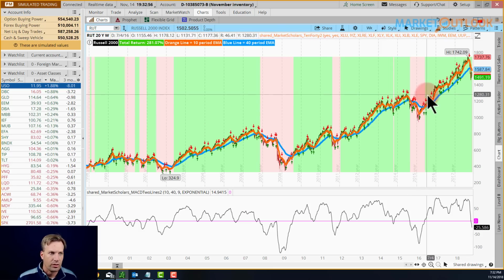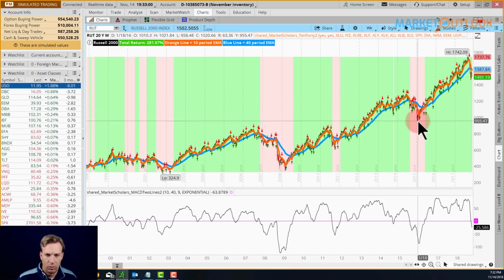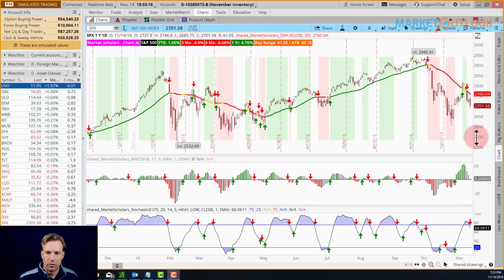By August of 2016, we were up. Even though it went lower, we ended up. So a lot of the data suggests that the 12-month returns after a death cross in the Russell end up being pretty strong. When you look at the 3 green arrows, we obviously have 3 red arrows right now, or excuse me, 2 red arrows. We haven't got the MACD yet, so this is why.